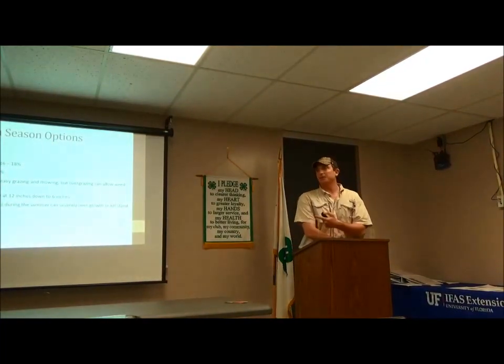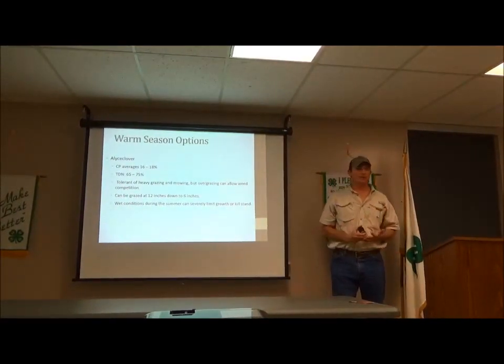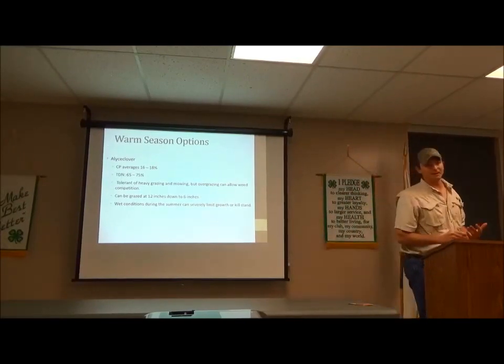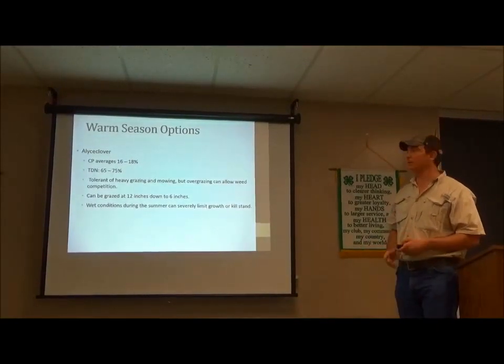Wet conditions during the summer can severely limit the growth or kill the stand. So once it does sit in standing water for a day or two, it's going to knock it back, and you're not going to get near as much tonnage as you would if it hadn't sat in water. Or if it sits in water too long, it's going to kill it.